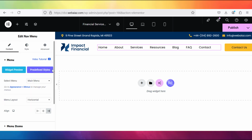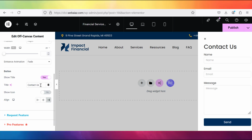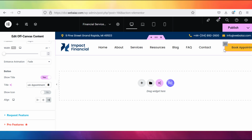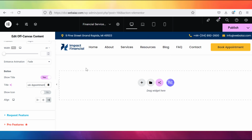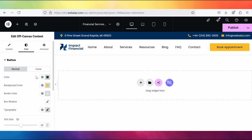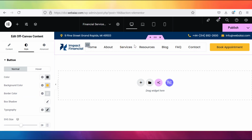And this is the primary menu. I'll show you how to edit this menu. And this is Contact Us. This is a button. Once you click, you will get the name, email, and message box, and customers can send. You can see here there's a button title, Contact Us, or Book an Appointment. If you put Book Appointment, the space is not enough, so you can move this content like this. Some options are available in the pro features. In the style tab you can change the colors, typography, those kinds of things. So it's simple.